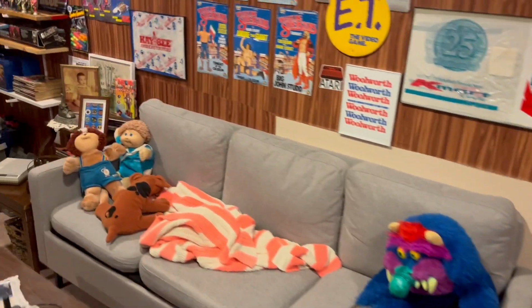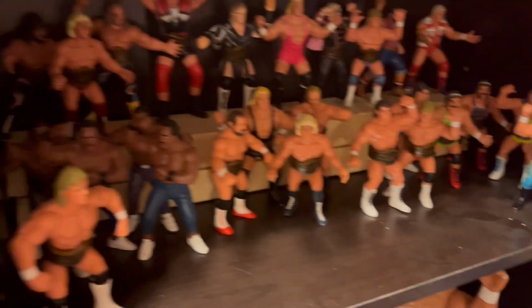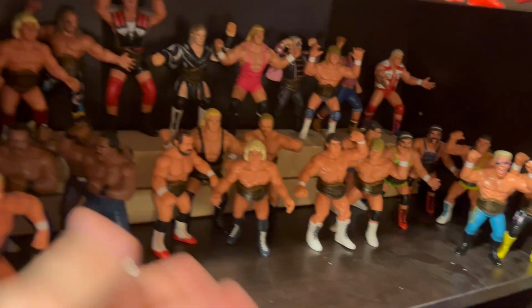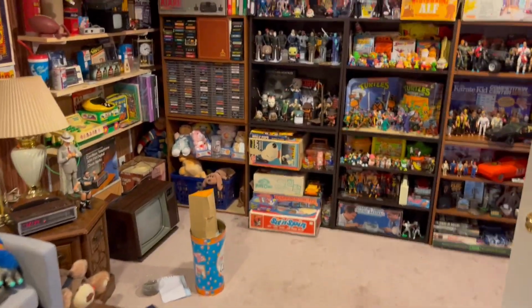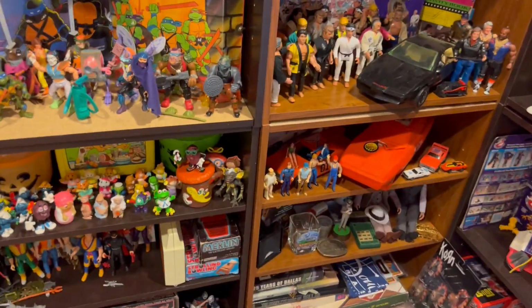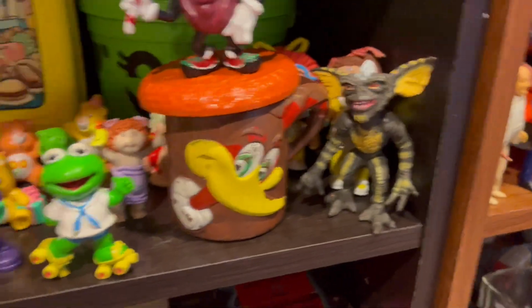But I also have no more room. So I cannot collect. Maybe I could get one or two. I think I don't have UK Barry Windham or something. I could get him, obviously, and there's plenty of room for him. But if I were to get something large, I have no place to put it. There's no room. I got this gremlin figure and I had to put it there with the PVCs and he barely fits. I don't even have room for a PVC.